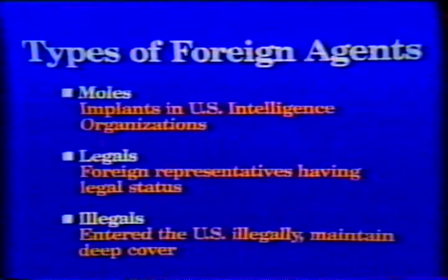Earlier, reference was made to the cloak and dagger image of spies. But in fact, contemporary espionage takes on a lot of the characteristics of white-collar crime, in which the perpetrator sees classified documents as a marketable commodity.